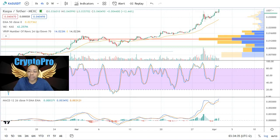All right, so here we are on the 4-hour chart, and what do we notice? Right off the bat, we're going vertical again. Now, I was going to get a video put up earlier today, but I got really busy, and I was going to talk about a possible cup and handle forming.